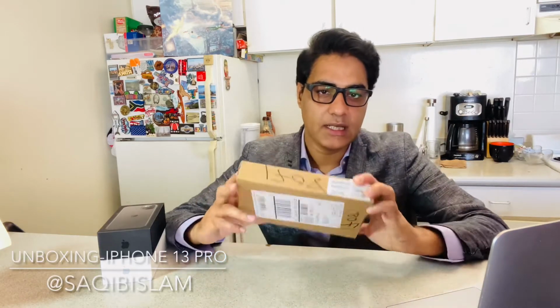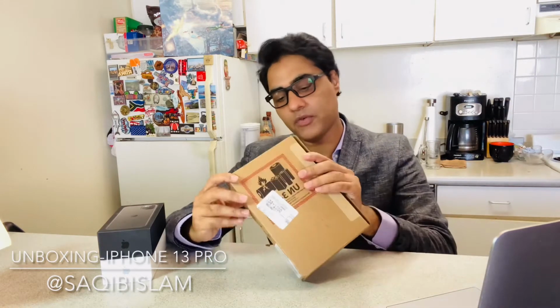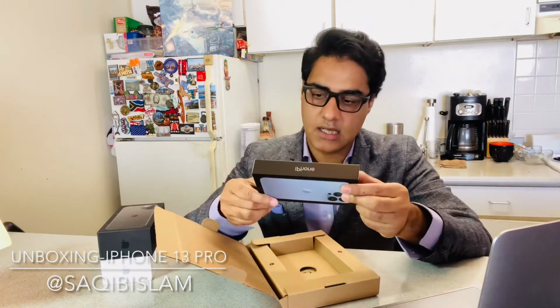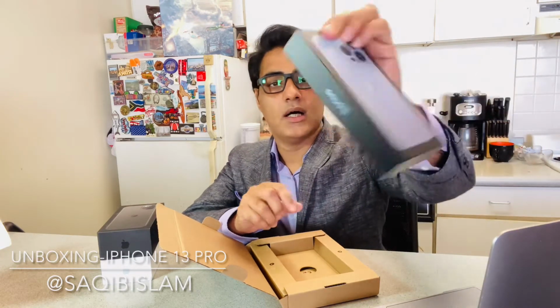Good morning, folks. Just received my iPhone 13 Pro, 1 TB, in this box. Just wanted to share with you what I find in the box. So here it is, delivered from Rialto, California. Let's open this up. All right, so the box contains this very skinny packaging for iPhone 13.